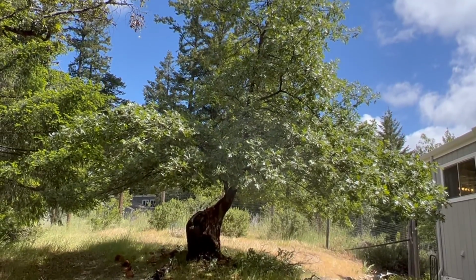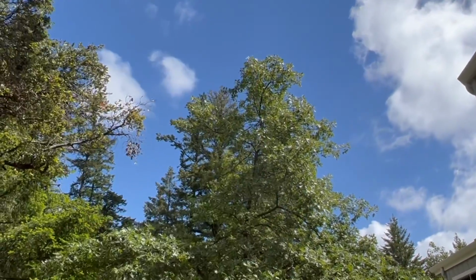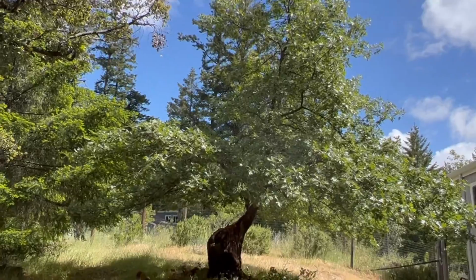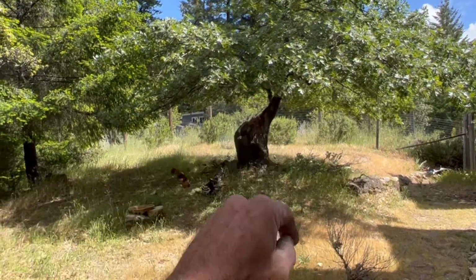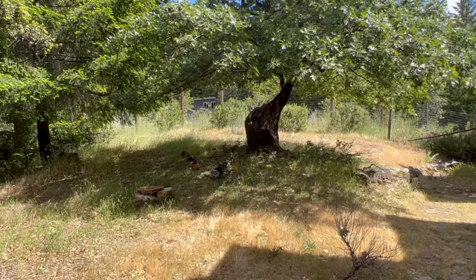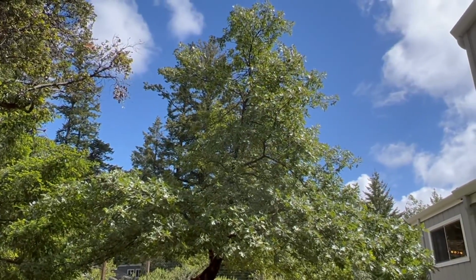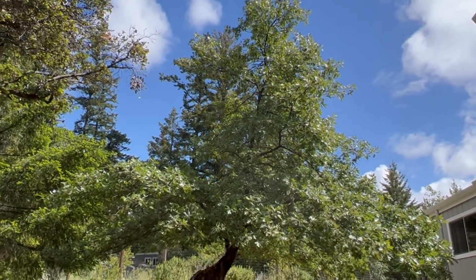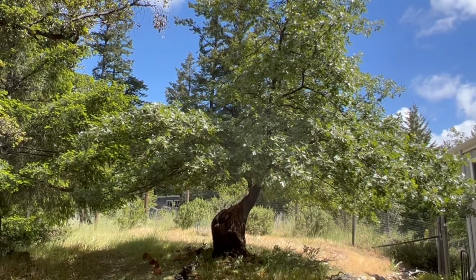And if we get a big windstorm blowing really hard, let's say this thing gets, you know, another 15 or 20 feet tall, just the sheer weight of it is going to cause this weakness down here to likely fail. Now, I'm projecting, I'm looking into the future, I'm guessing. This is an educated guess, but I think this may be the best decision.